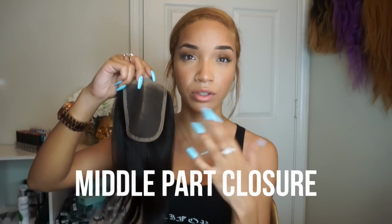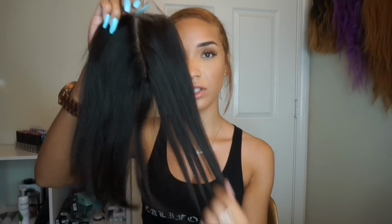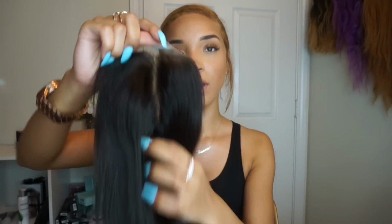You can get your closures in whatever hair texture you need to match your weave. So if you have a curly weave, you can definitely get a curly closure. You can just find that option on their website. This is just a basic straight one, and this is the middle part closure, obviously because the part is placed down the middle. Now the cool thing about these closures is that the part that they give you is not the part that you have to stick with. You can definitely customize your closures completely.